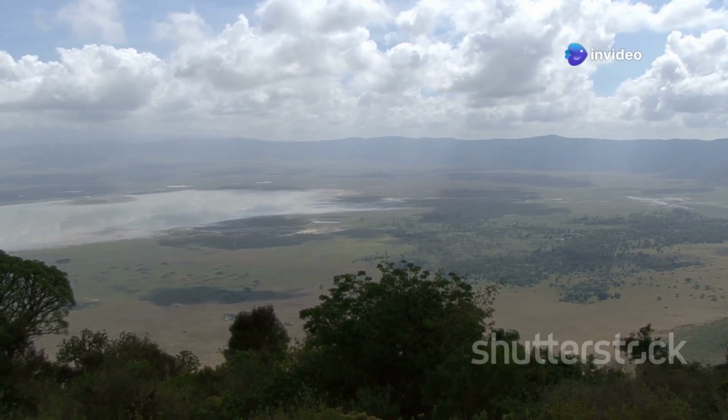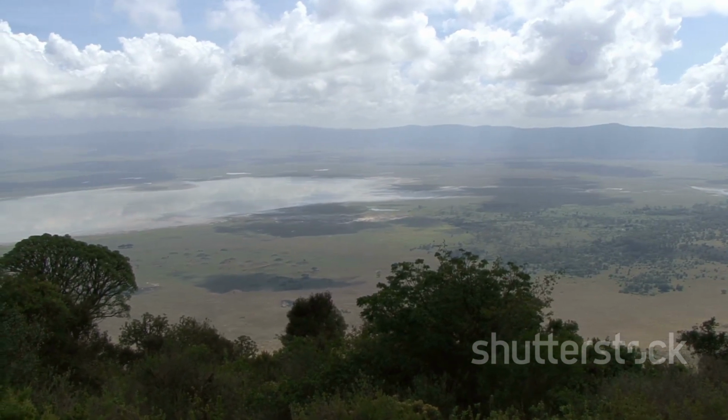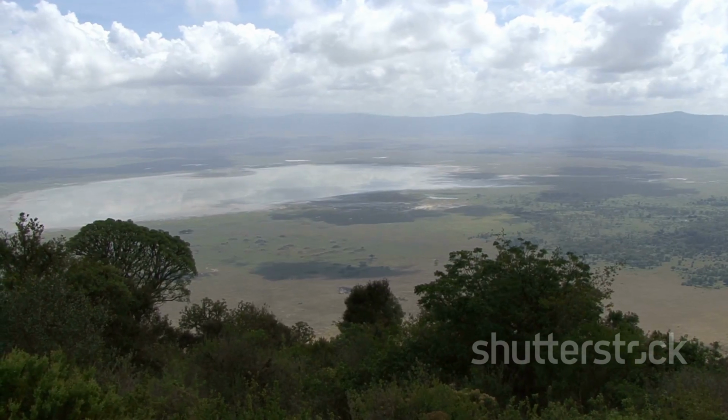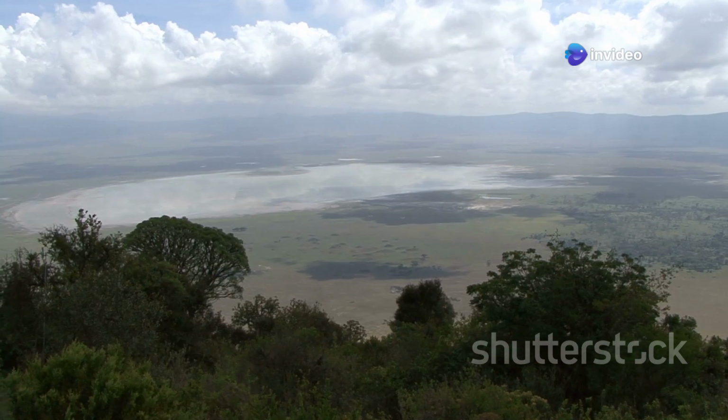Africa is a continent on the move. This movement is not just metaphorical, it's literal. The land beneath our feet is constantly shifting, driven by forces deep within the earth. These movements are part of a grand geological dance that has been going on for millions of years.